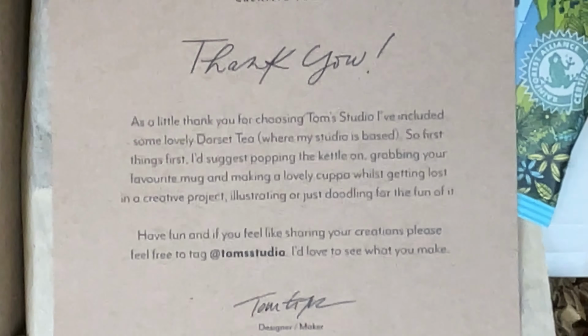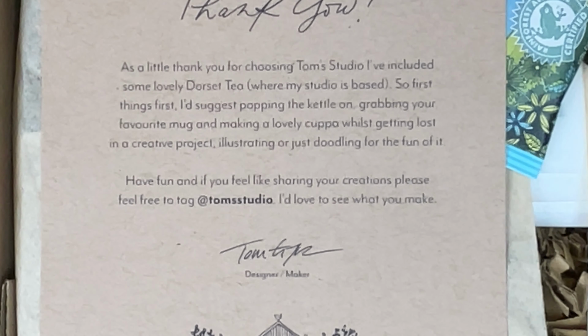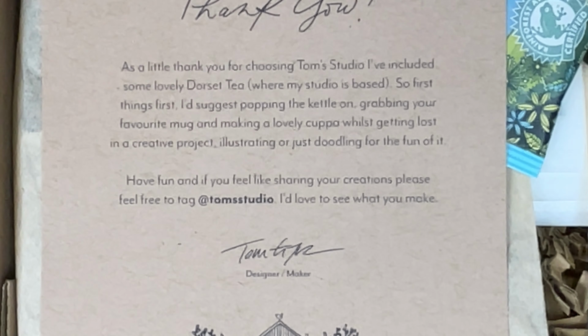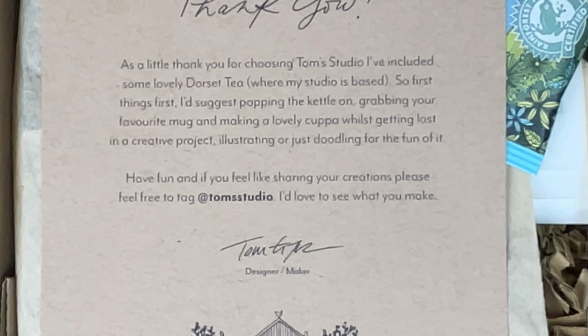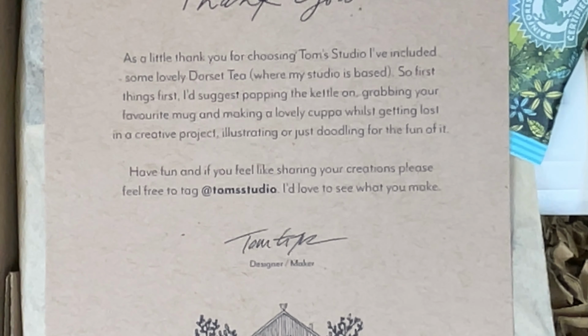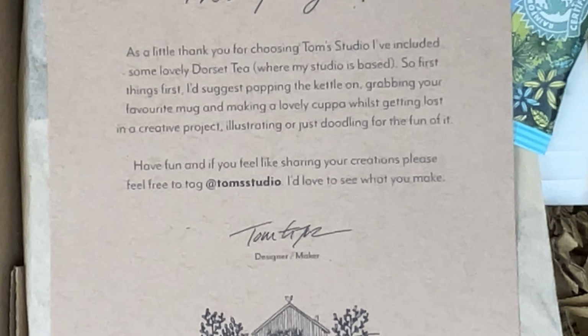And it says, as a little thank you for choosing Tom Studio, I've included some lovely Dorset tea where my studio is based. So first things first, I suggest putting the kettle on, grabbing your favourite mug and making a lovely cuppa while getting lost in a creative project, illustrating or just doodling for the fun of it. Have fun, and if you feel like sharing your creations, please feel free to tag Tom Studio. I'd love to see what you make. And it's signed Tom.